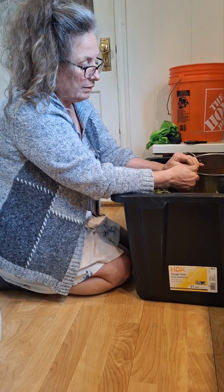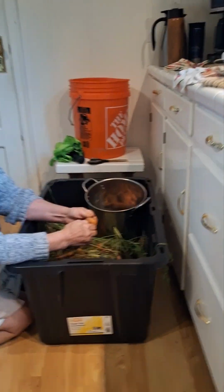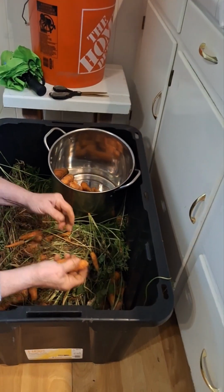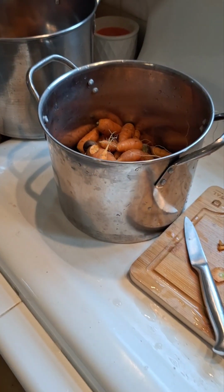That's right, with the onions. Stir fry. I just take it out and fry it. And these are all the carrots. We are just getting started with the carrots.